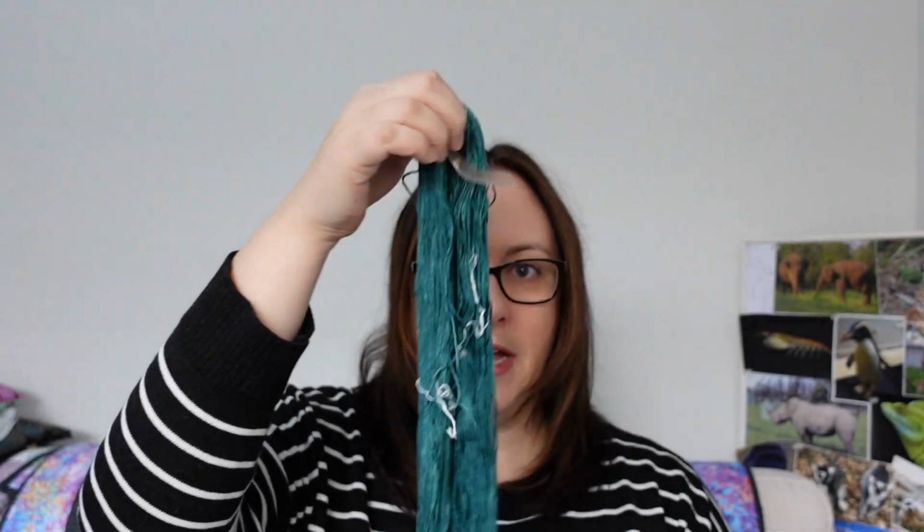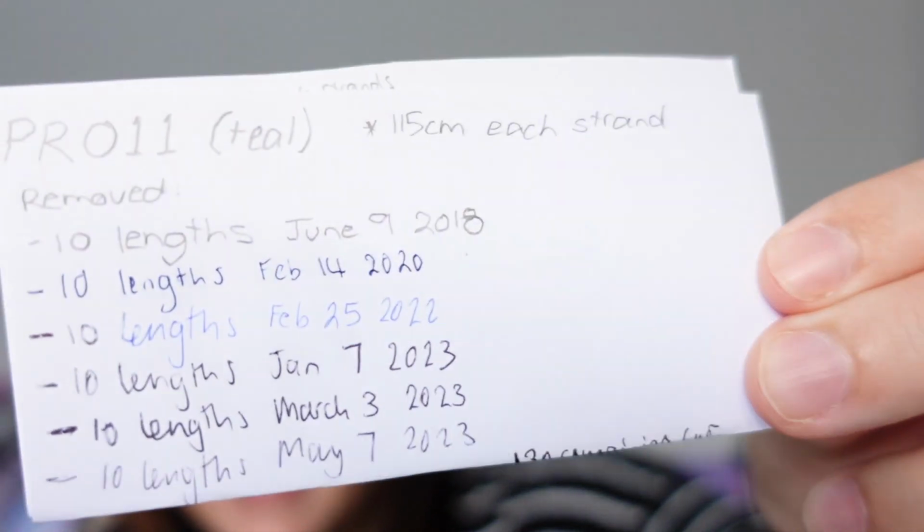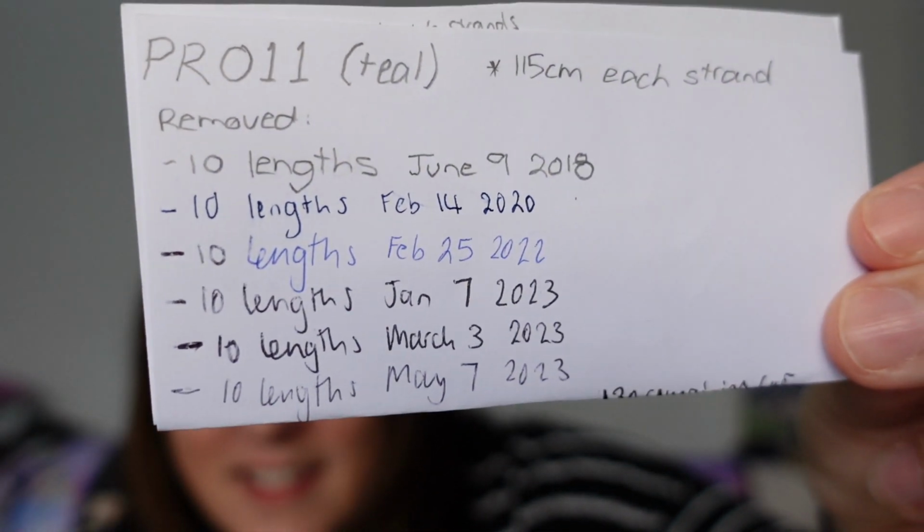And I would pull out 10 lengths and stitch it all up. Obviously wouldn't keep it that long to stitch, I'd cut it shorter again. And I wouldn't pull out any more from the hank until I'd stitched all of those 10 lengths. And I actually wrote down every time I grabbed the 10 lengths. So I used 60 lengths of 6-stranded silk, and that works out to 69 meters of silk used for this piece.